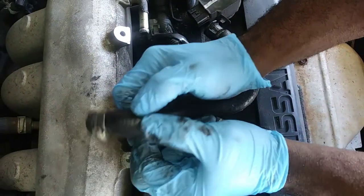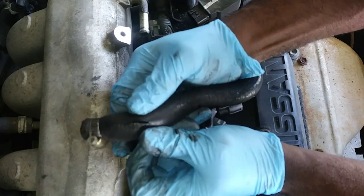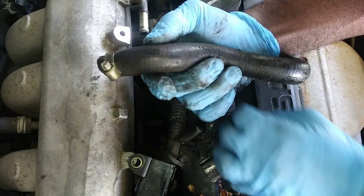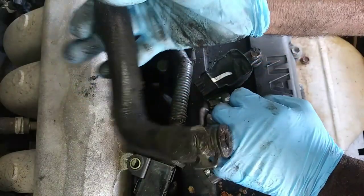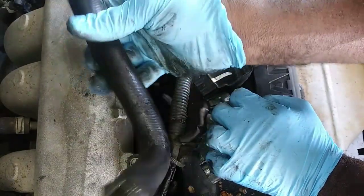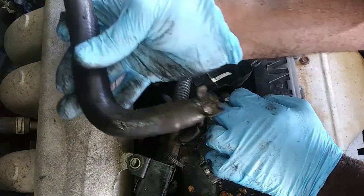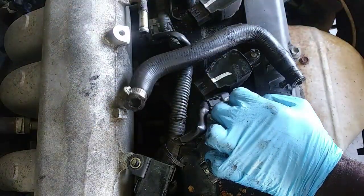So here's the issue here. Here's our $300 problem. So we're gonna go buy a $5 hose, maybe $10, depending on what kind of hose it is and molded. So it's gonna be a molded hose, and save about $290. So let me go get this.